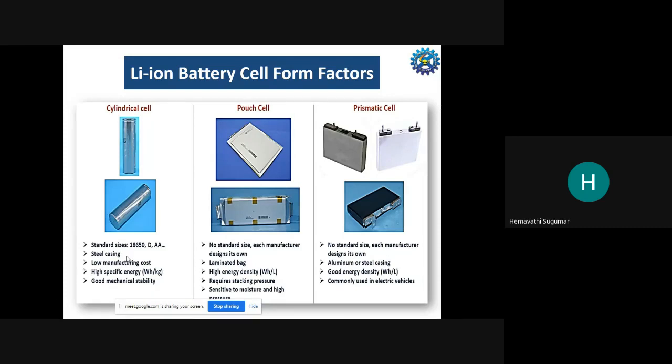And apart from this size, a lot of other sizes have been developed, like the 26650 cell and 21700 cell, and Tesla is using their own size of cell, I think 4180. Why are we increasing the sizes? To increase the energy density of the battery. For 18650 you can see in the market a capacity of up to about 3 Ah, but if you move to 21700 cells, you can see 5 Ah to 6 Ah batteries in the market. So due to the increase in capacity of the battery, the size is also increasing.